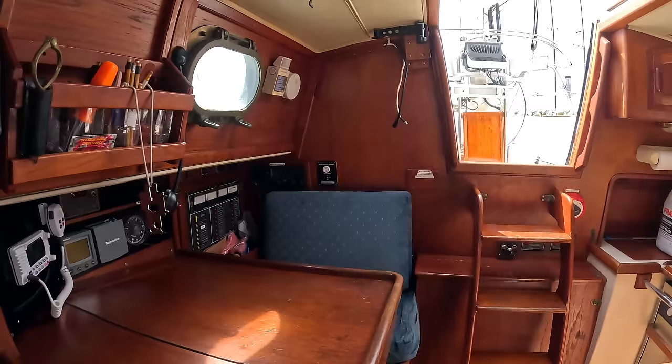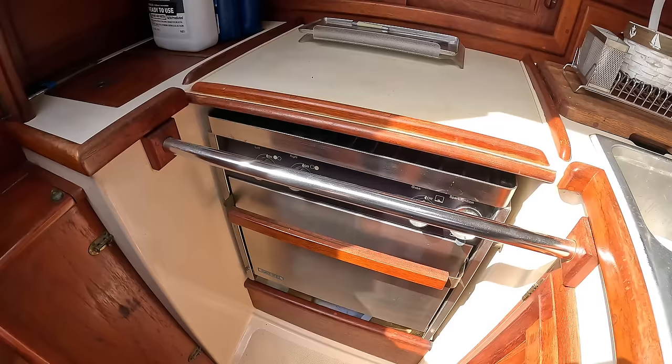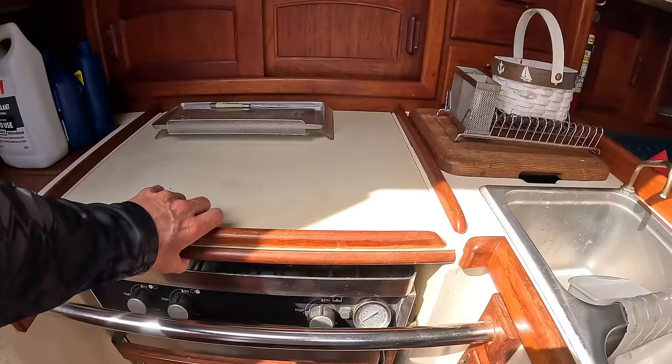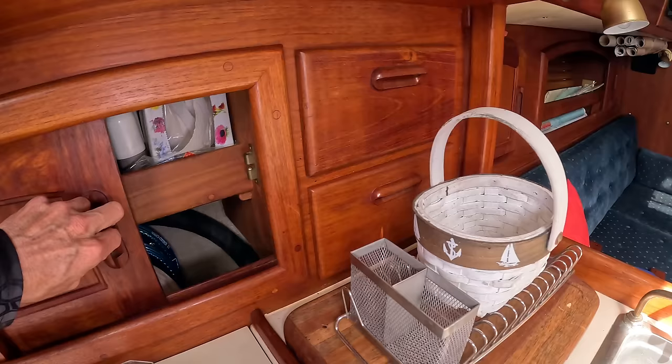All right, let's start here in the galley. Fridge, freezer. Propane stove, oven. Double sink. Lots of storage here.